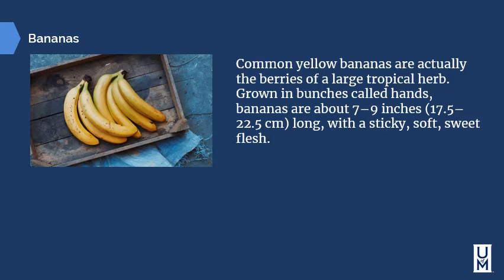Unripe bananas are hard, dry, and starchy. Because bananas ripen after harvesting, it is acceptable to purchase green bananas if there's sufficient time for final ripening before use. Bananas should be left at room temperature to ripen.